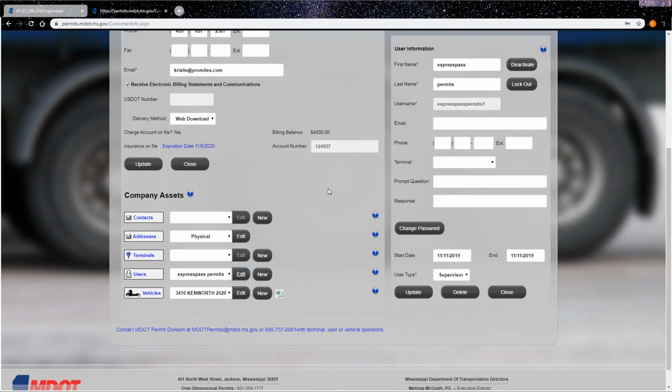Click the Edit button to edit the user and add an email address, phone number, prompt question, and response. All users should enter an email address, prompt question, and response in order to retrieve a forgotten username or reset a forgotten password. This saves time, allowing users to bypass calling the permit office for a password.